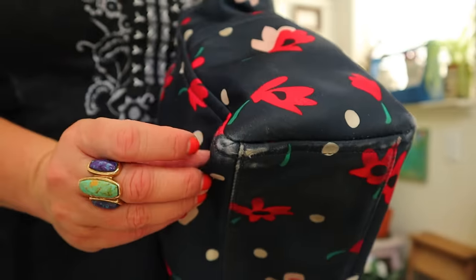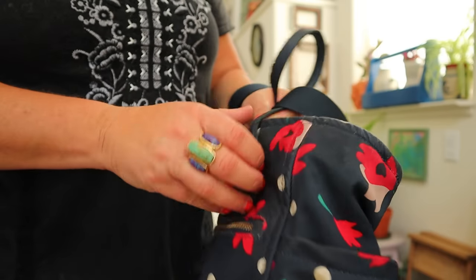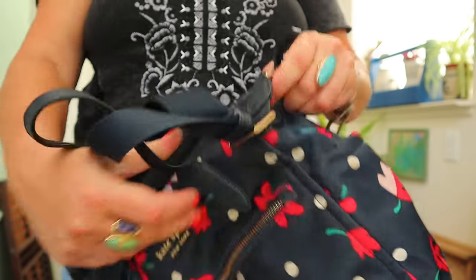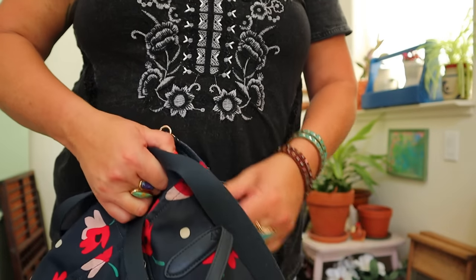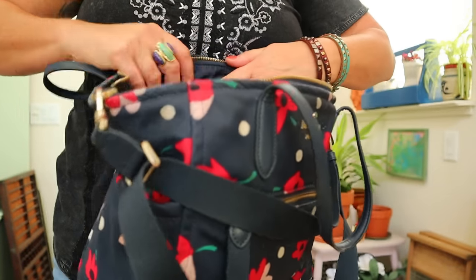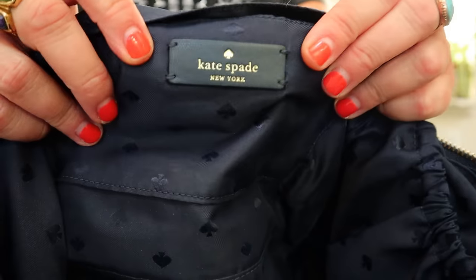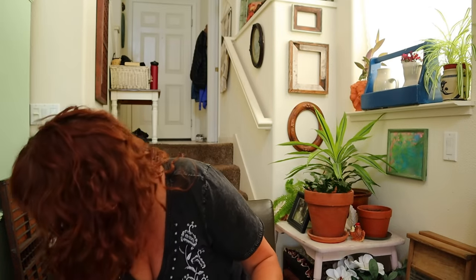So I'm gonna see if I can, it's a fabric bag. I'm gonna see how I can clean this up. I actually enjoy cleaning handbags. I don't enjoy cleaning shoes for some reason. But handbags, I don't know why. I just have no problem cleaning them. The inside is very clean, so that's always helpful. So that's a cutie patootie bag.